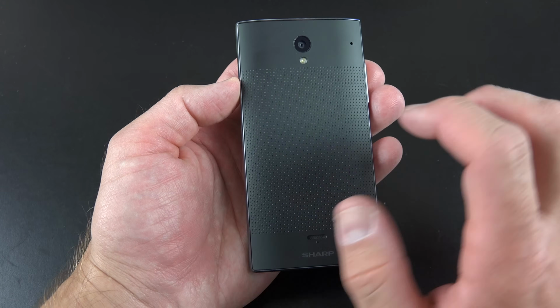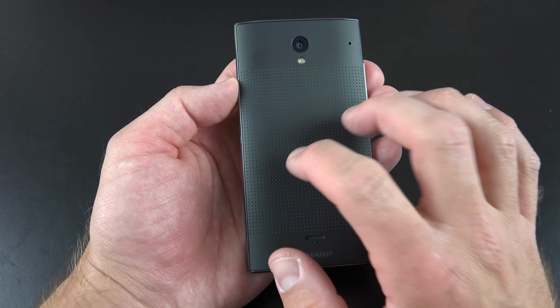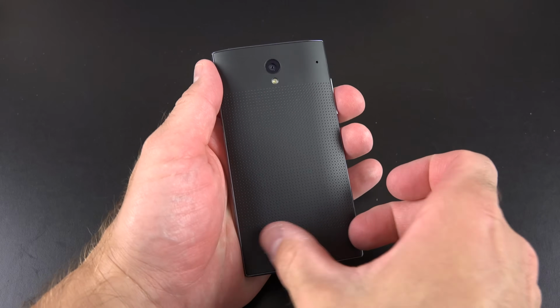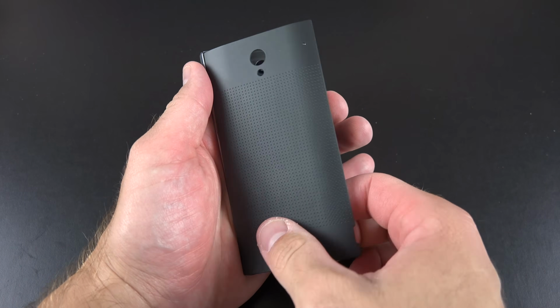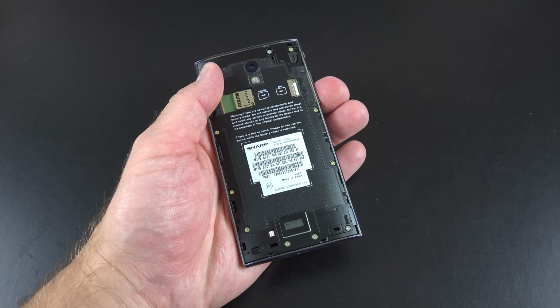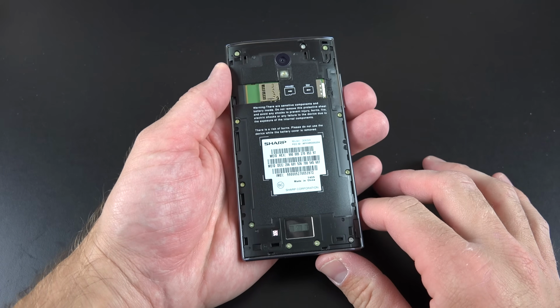So on the back, we have a dimpled matte plastic removable back panel, which is black on Sprint, white on Boost Mobile, and I believe Virgin as well. All right, so let's go ahead and peel off this back panel here, which is pretty basic. It's just a simple piece of thin plastic that's rigid once attached. There's no NFC or anything that's built into that back cover.